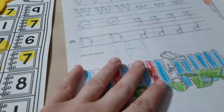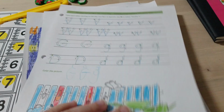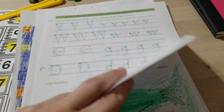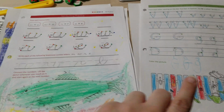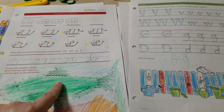After that, my oldest daughter and son did their handwriting while I was working one-on-one with my youngest son. My daughter worked on her handwriting. My oldest son worked on his cursive handwriting. Again, The Good and the Beautiful level 1 and The Good and the Beautiful level 3.